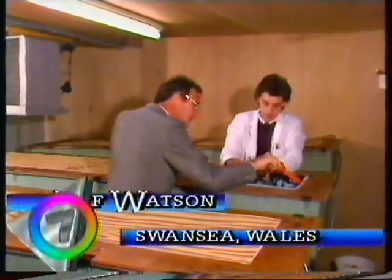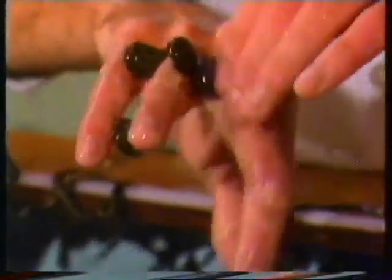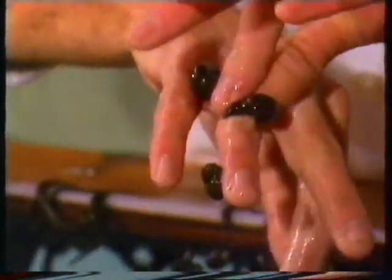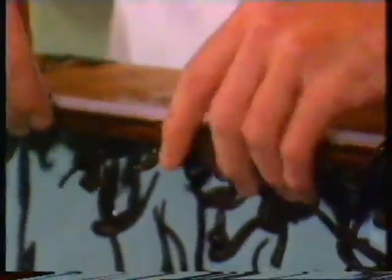This unusually brave young man is Steve Sutton. He's allowing himself to be bitten by the wolves of the worm world, leeches. It's enough to give anyone the horrors. Not only that, but the heat from our lights is making the little suckers unusually active. They're quite keen to escape, aren't they?